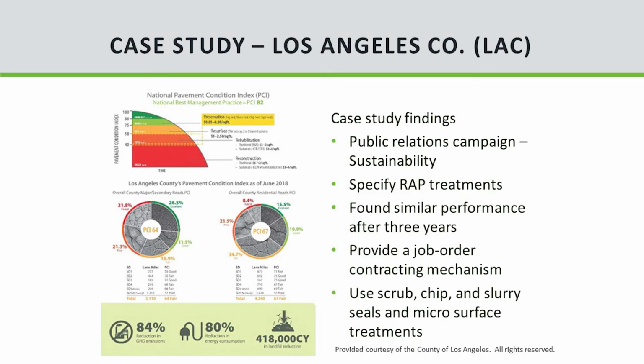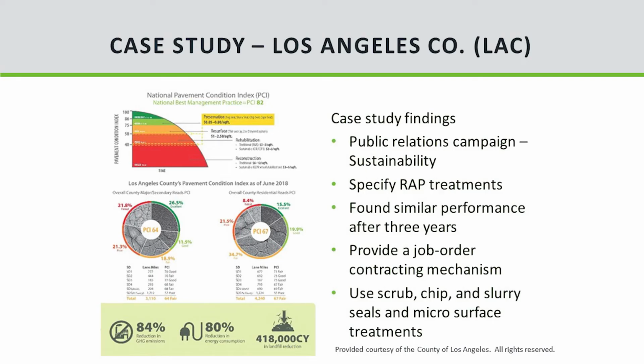So they developed a job order contracting mechanism, and just mention here that identifies the treatments that they use as part of their preservation program. This just shows one of the infographics that they used, and again, I'll echo many of my fellow presenters in saying, I know you can't read this, and I once made a vow to never show a slide again where I said that, but obviously we break our promises all the time. But you can recognize the typical performance curve.